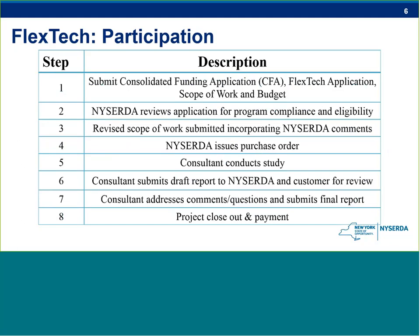Once the CFA, FlexTech application, scope of work, and budget have been submitted, NYSERDA will review the application package for program compliance and eligibility. A NYSERDA project manager will work collectively with the customer and consultant to come to an approvable scope of work. Please note, study work may begin upon NYSERDA's receipt of a complete application package. However, it's at the customer and consultant's own risk until the scope of work is approved.